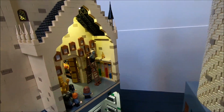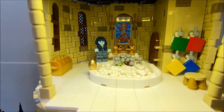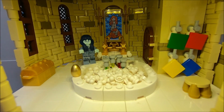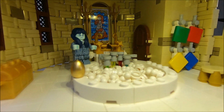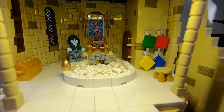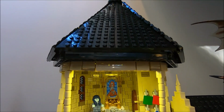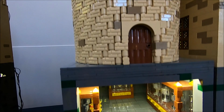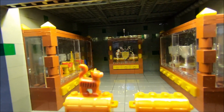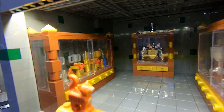Next big build, and on the top of this tower we have the bathroom with Moaning Myrtle, where Harry was discovering what was happening inside the egg that he won in the previous challenge of the Goblet of Fire. On the bottom of that tower is the trophy room. As here, lots of trophies. Filch's cat, sorry.